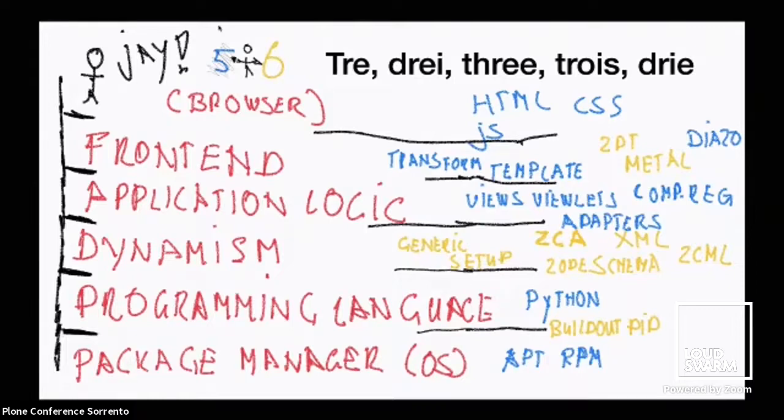And of course, I lied a bit because we don't have five levels now. We have six because then you have the browser. And the dirty little secret is that in the browser, inception, we have this whole same stack again nowadays, because then we again have package managers, we have programming languages, we have dynamism, and we have application logic, and we show something. But let's not go there.